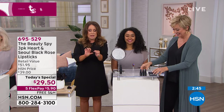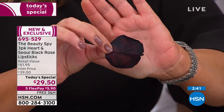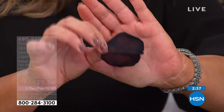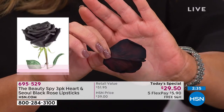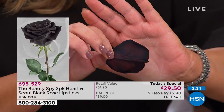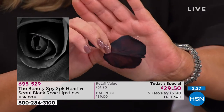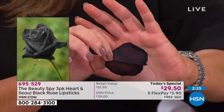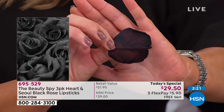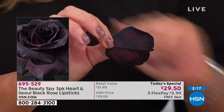Let's talk about this. They're so soft and beautiful. So I'm going to put my hand behind it so you can actually see. This isn't plastic. This is an actual black rose petal. I don't know if you're aware of this, but in nature, Mother Nature cannot produce a black rose. It's impossible because the rose itself can't produce a pigment that is jet black. They look black, but they're dark, dark purple or dark red. They are gorgeous either way.